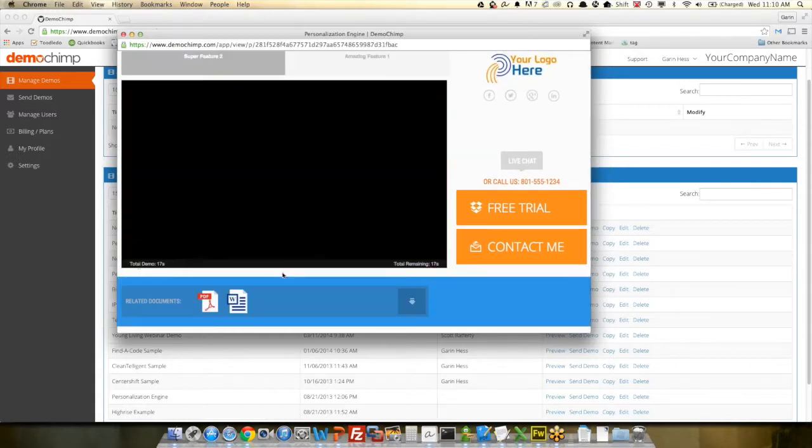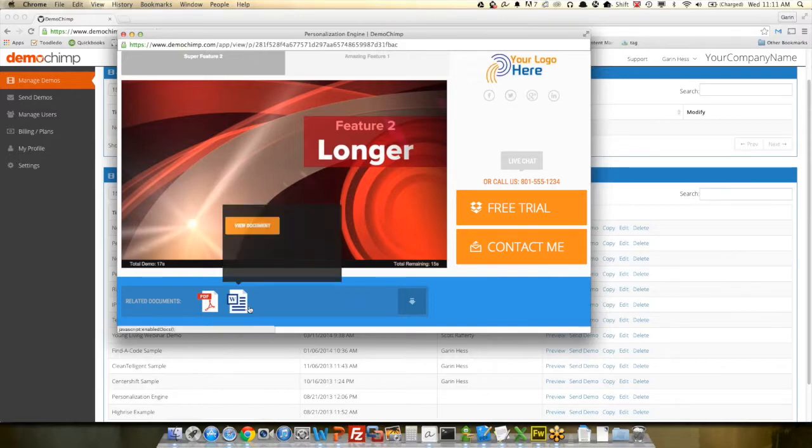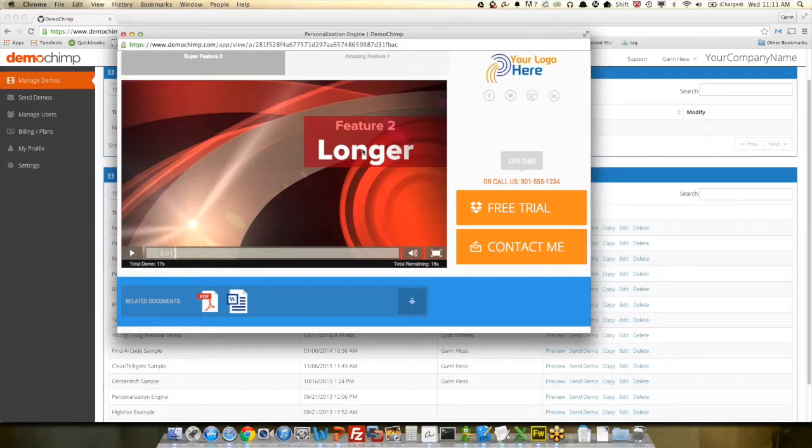So if I click continue, you can see that the first thing in the demo is feature 2, which is the one that I indicated was very important to me. And so now it's showing a longer video segment. This is, of course, just placeholder videos. It's also loaded some documents down here that are maybe relevant to the prospect. And if they put their mouse over, they can actually get some information about that and download those.